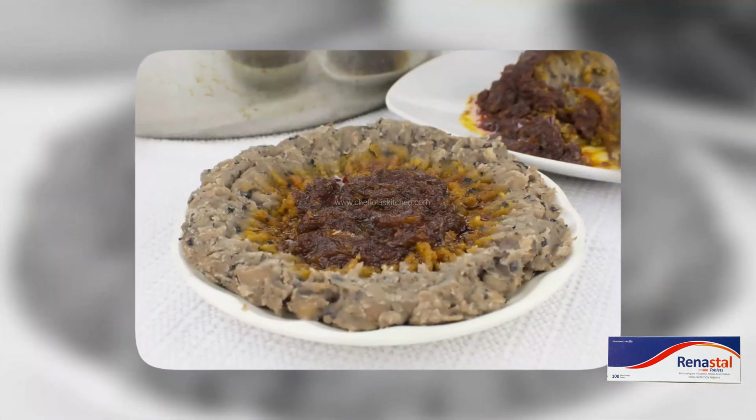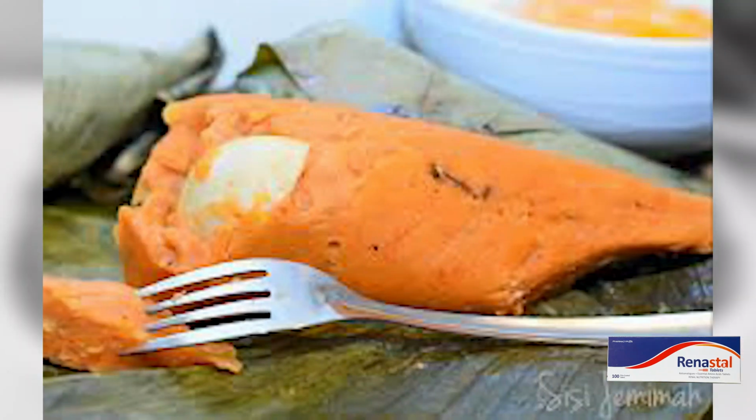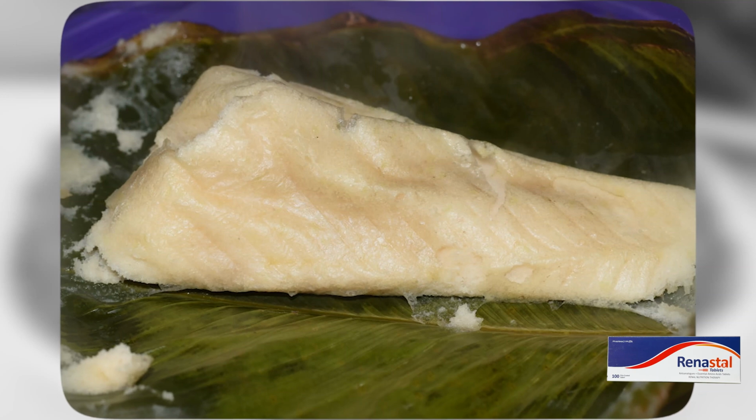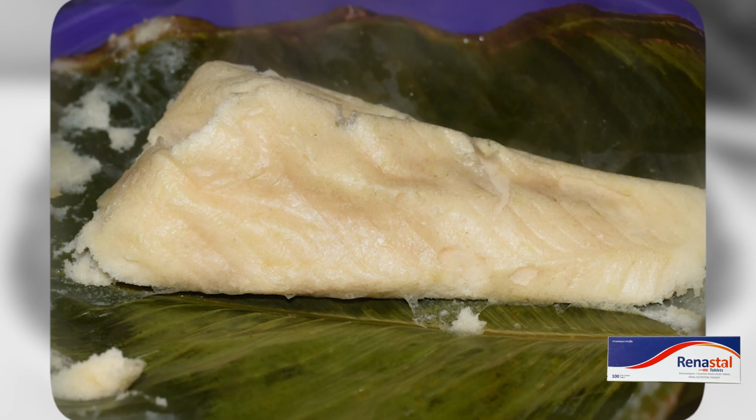Beans are not only versatile, from ewa to moi moi to ekuru. Ekuru is probably pretty niche because that's more of a southwestern staple, but they very well help to produce less acid, making them a better alternative for chronic kidney disease patients.